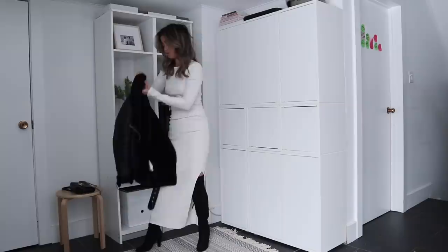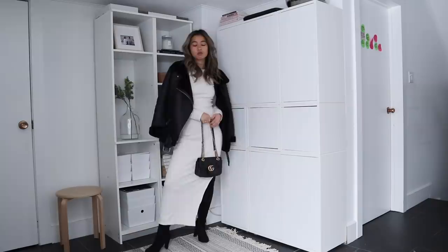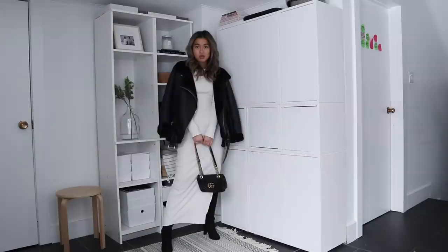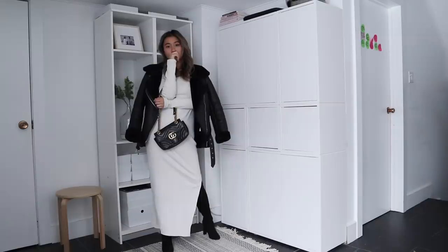I love the layer, and because the dress is one solid color, even though it may not hit at the most flattering point of your body or whatever, I find that this is still super, super great. Because you're wearing one solid color, you end up looking very long and tall and very model off duty. And I also wore my Zara biker jacket on top of this, as well as my little Gucci Marmont. You guys know this is my favorite bag in the world.